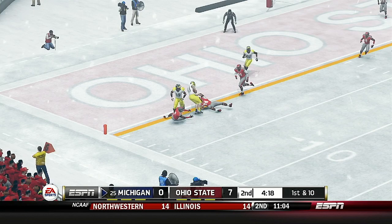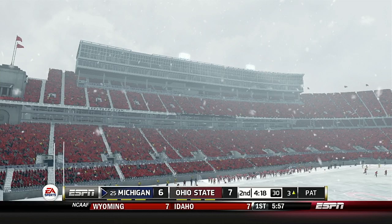Go, and it's caught for the touchdown. And the fullback was wide open on that one. Now the defense again completely forgot about him, and he made them pay for it big time. Here comes the kicker to try to tie this game up. And he hits the PAT.